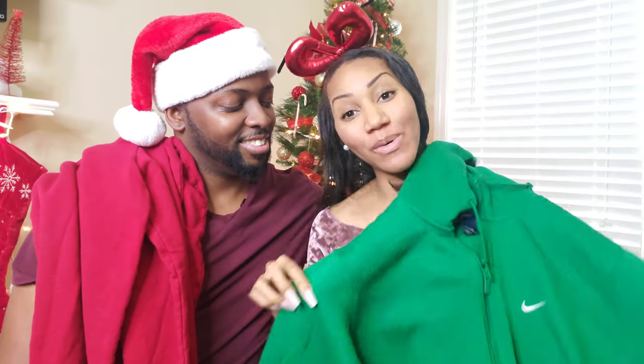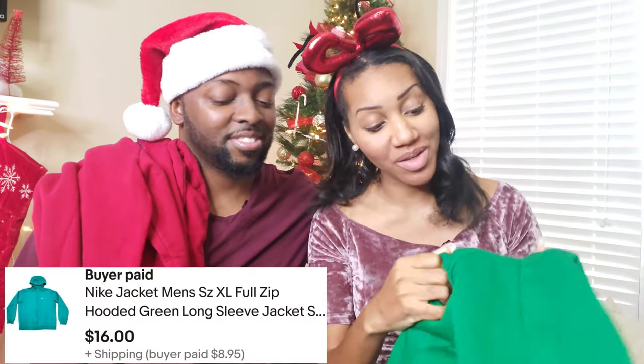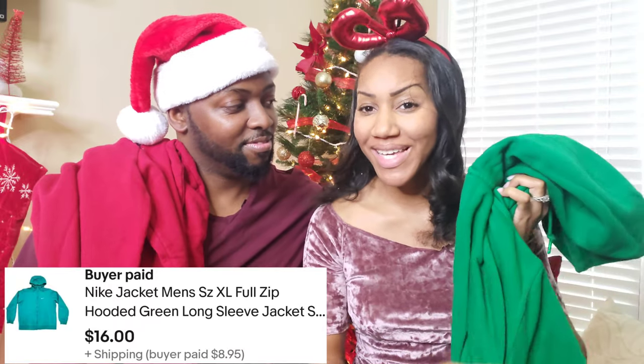Okay, so y'all, we ended up selling this green Nike men's hoodie. So y'all can see the hood. It feels amazing, you guys. We ended up selling this hoodie, and now you done made me forget how much we sold it for. Let me look at my phone over here, y'all. But we sold this for $16. The buyer paid $7 in shipping. And yeah, we're going to go ahead and get this out.